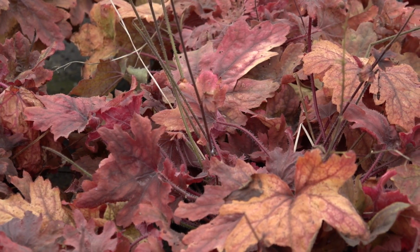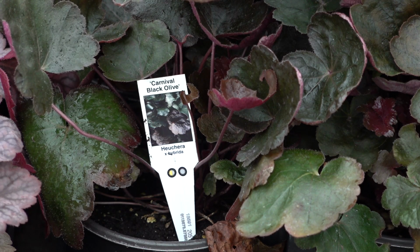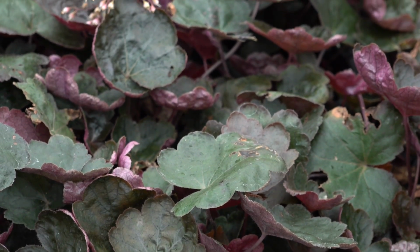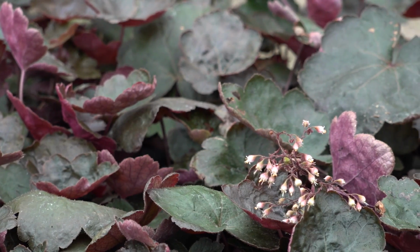So this is Carnival Black Olive, and what's interesting about this is the top of the leaf does have that olive color, but underneath it's a little more burgundy.